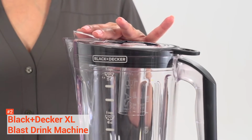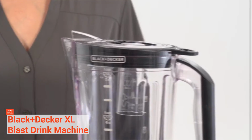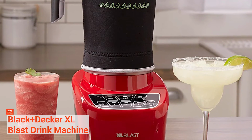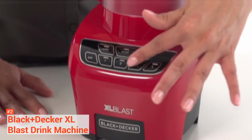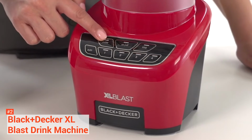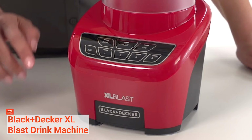This blender easily powers through tough, fibrous kale for perfect smooth green smoothies. Thanks to its 8-cup capacity and ability to puree fruit and ice for frozen cocktails, the Black & Decker is ideal for those who like to entertain. It has 4 pre-programmed blend settings for margaritas, daiquiris, shakes, and smoothies. Plus, it's as simple to use as they come.